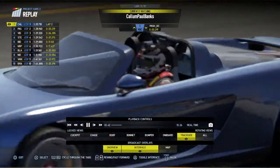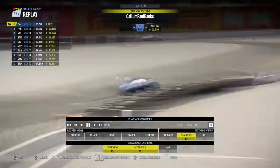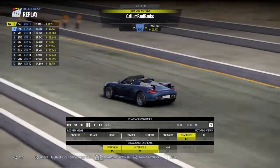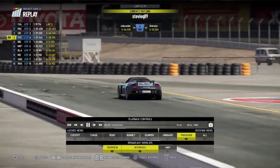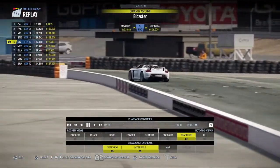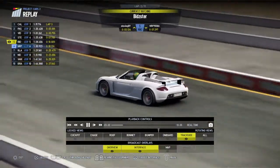So, after all the flipping fun that we've had, get the pun, flipping fun, Callum is in the lead of the race. Callum 3.7 seconds ahead of Pash in 2nd place, then it is Video in 3rd. Stevie is 4th, coming across the line now. There's Stevie in 4th. Bidzster's back in 5th, despite having spun halfway through that lap, and another half of the lap he's back in 5th.